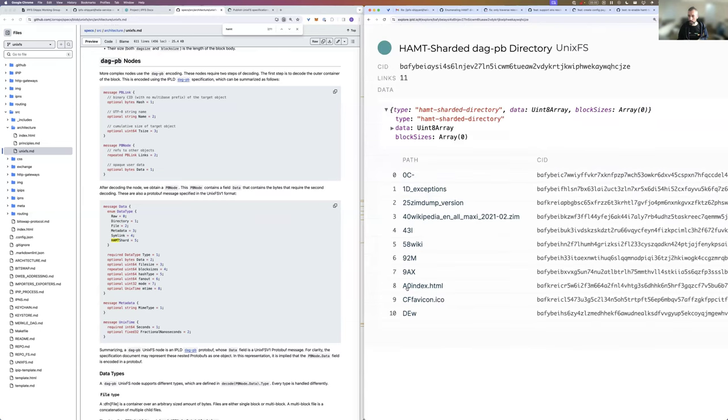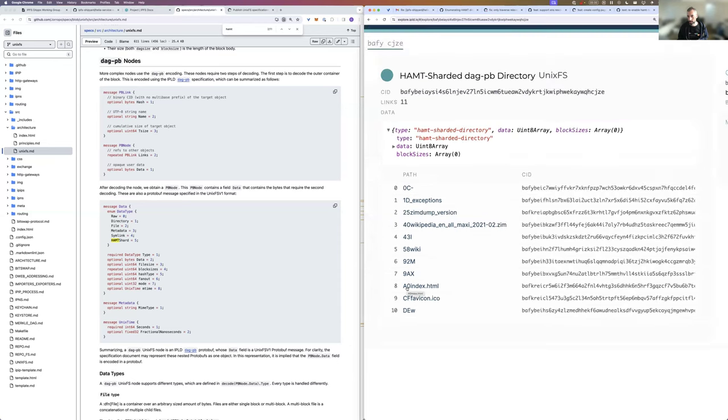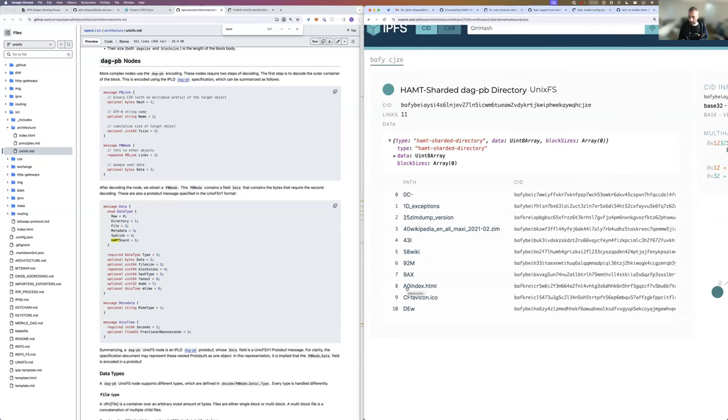Now, if you add another file, script.js, and you hash that, and the hash is A0 blah blah, you throw away the rest. So you got that A0. So now you have a collision, because you have index.html and script.js, which both hash to the same prefix. So you remove A0 index.html, and you create a link to a new DAG PB node, so another sub-hamp.